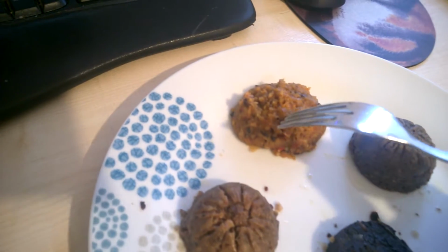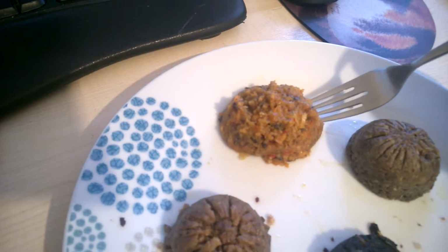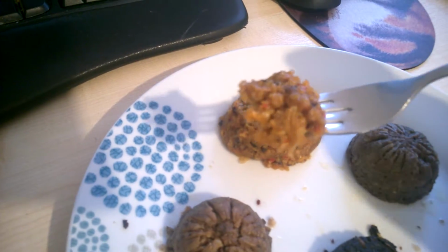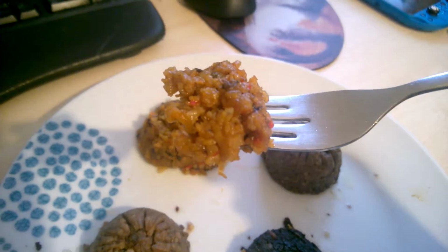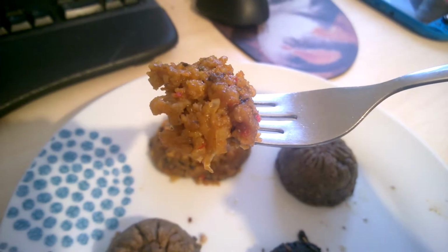So I'll start with the vegetarian haggis. I have never had vegetarian haggis before, and hopefully making it Moroccan spiced will mean that it tastes better. So there we go, bring it up to the camera. Come into focus, camera. There we go, it's in focus now. It's just a rice board, it looks like.